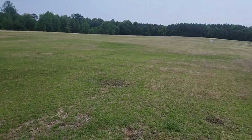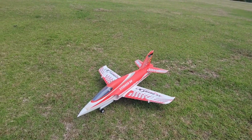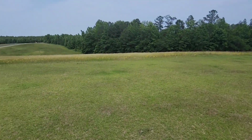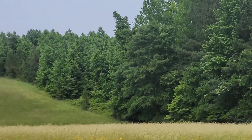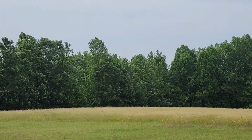As you see, I had to extend my landing a little bit further because of the wind. The plane just didn't want to hit the ground. Didn't want to get low enough. And you see how that grass is just kind of blowing. The trees are just swaying.